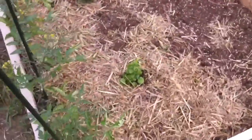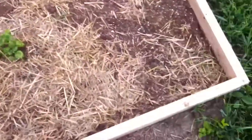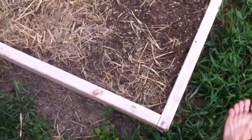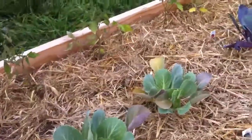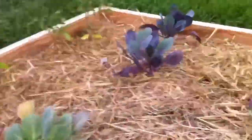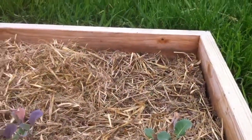We got basil, rosemary. Got some more, what did I plant there? Marigolds. Over here I've got some broccoli, which isn't doing so hot. Cabbages, which are coming together nicely. Some more tomatoes, which I just put in. Those are Roma tomatoes. More marigolds over here. And that's pretty much it. That's pretty much what's going on in the garden right now.